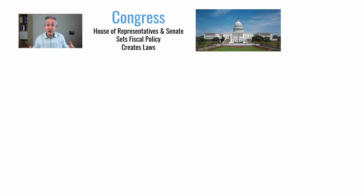Before we begin, let's just quickly go through the three main characters in this drama of the US debt ceiling. The first one, and possibly the most important one, is US Congress. These are the lawmakers who sit in the House of Representatives and the US Senate, and they set the fiscal policy for the United States. That's how much money the US spends and what it spends it on.